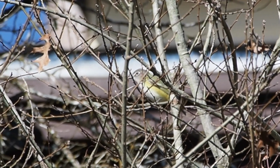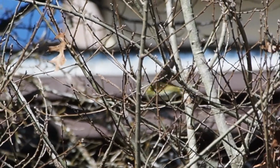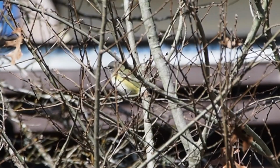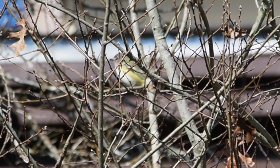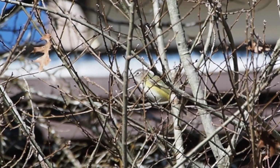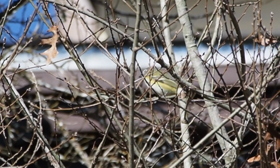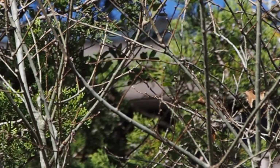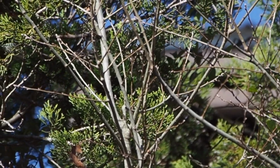There's a blue-headed vireo I spotted by the Kyle's house from the lower trail. Here's the blue-headed vireo again in slow motion, since my original clip was so short. A little out of focus, but a neat bird to have captured in the Chaetura Canyon.